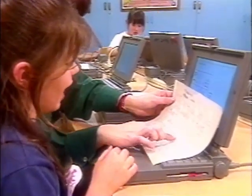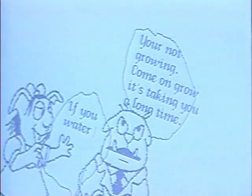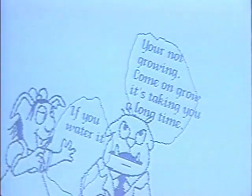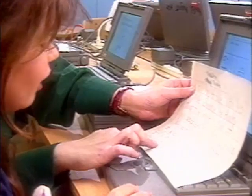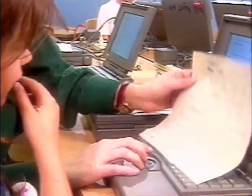Yali has to water it, and that's why it won't grow. You're not growing, says Yali. It's taking you a long time, he says. I'll help you. If you water it, it'll grow. Okay, said Yali.